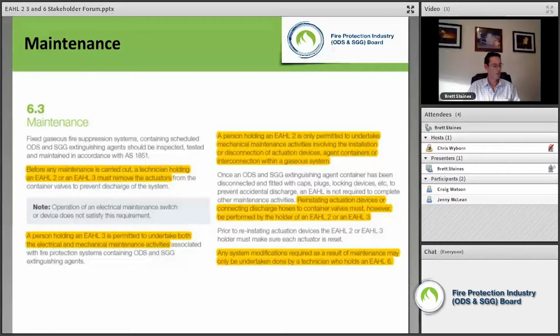If during the course of the maintenance activities it's identified that there need to be some changes to the system logic or the way the system operates, and that may involve adding some extra shutdowns. There might be some new air conditioning plant installed in the space, and that needs to be configured in the suppression control panel. That work would then need to be done by a license 6 holder, as highlighted in that last paragraph there.